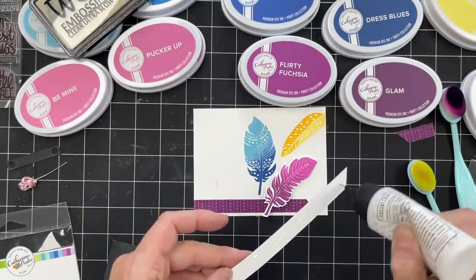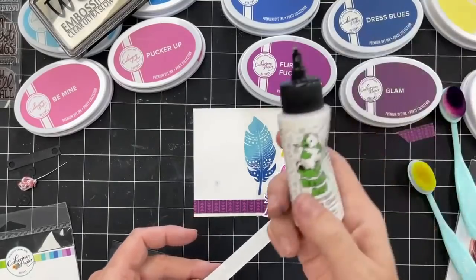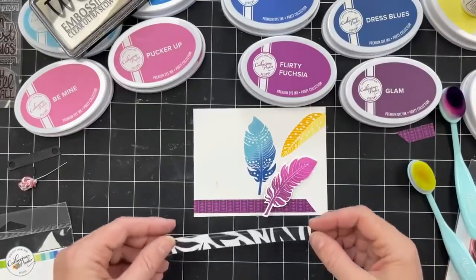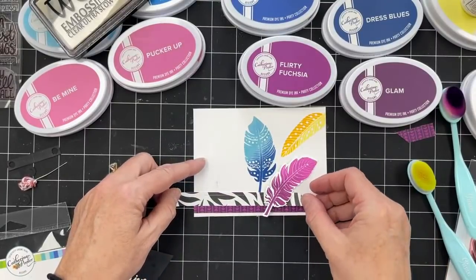Oh, is your ink low? Your glue is getting low? Yeah, we need more glue. We're waiting for our shipment. I do have more at home.